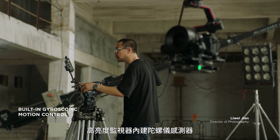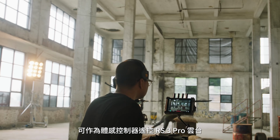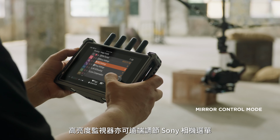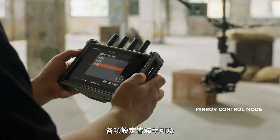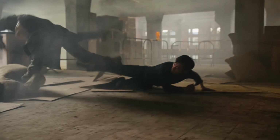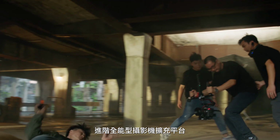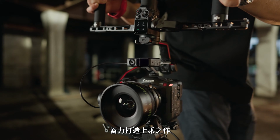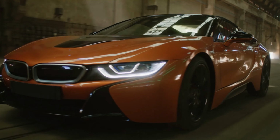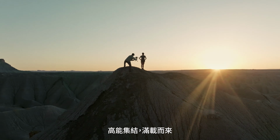With a built-in gyroscopic sensor in the remote monitor, intuitive motion control is also available with RS3 Pro. In mirror control mode, you can directly change menu settings on Sony cameras with the DJI High-Bright remote monitor. With all of these advanced technologies and features together in one compact platform, RS3 Pro is ready to change the landscape of commercial video production. With DJI RS3 Pro, nothing is out of reach.